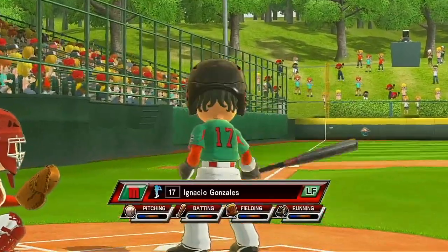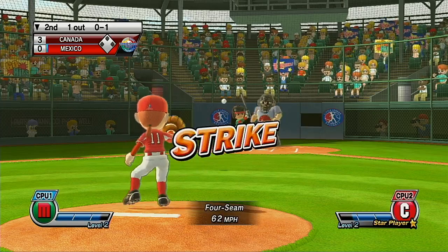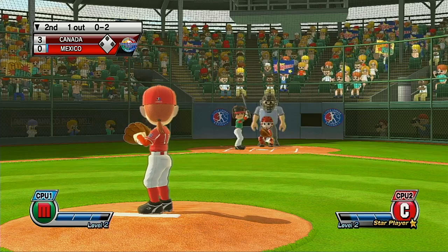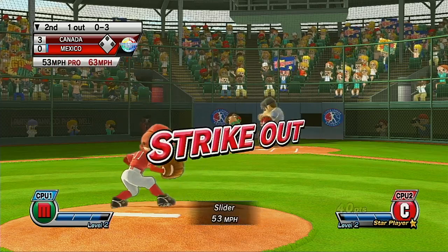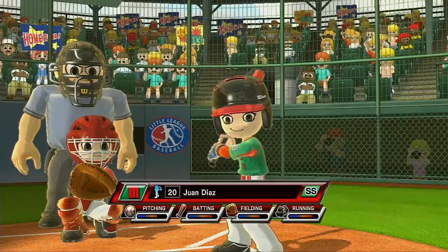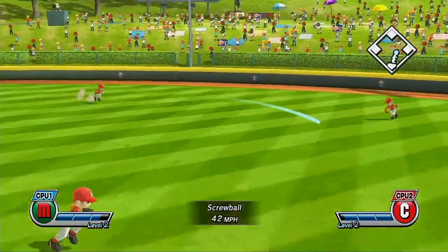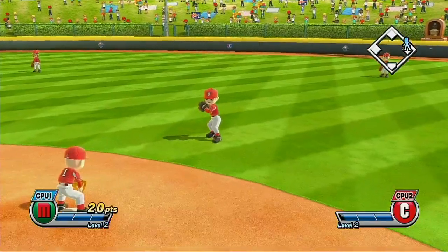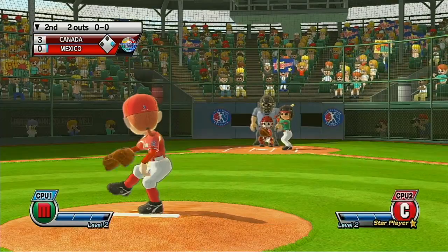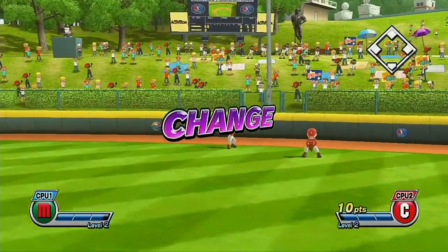Batting fifth in left field, number 17. Pitcher's on target, and that's going to be him out. Batting sixth at shortstop, number 20. And the runner moves up. Batting seventh in right field, number 16. Left fielder will make this catch.